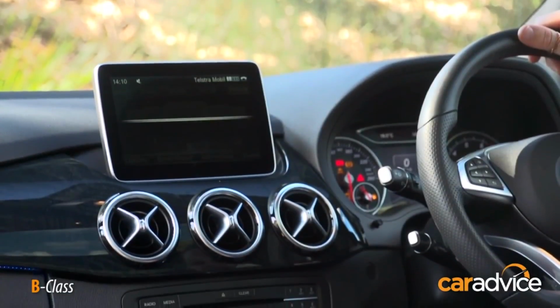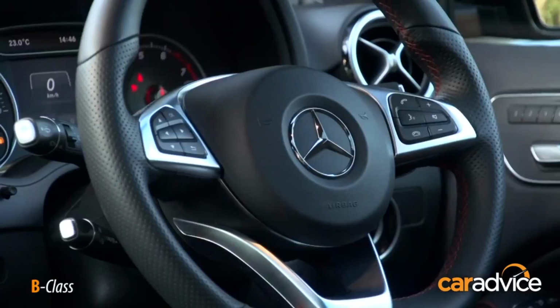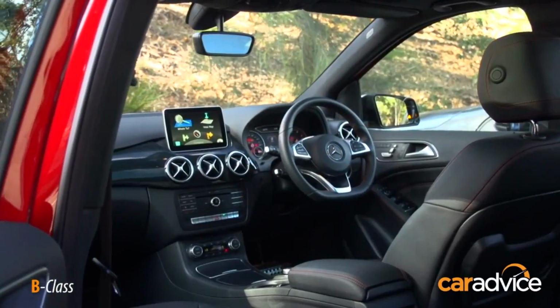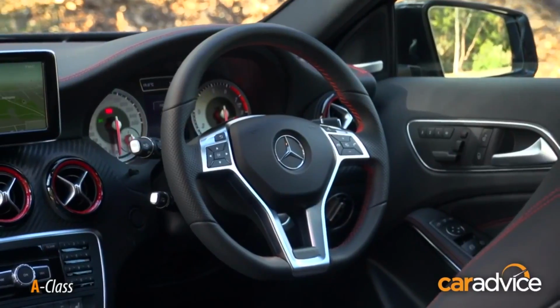Up front, the B-Class gets a different media interface with an aftermarket-looking map system, but the most up-to-date menus. The B-Class is obviously a hugely practical car, but it isn't as sporty on the inside as the other baby Benzes. In the front of the A-Class, there are sporty bucket seats that add to the go-fast intent of this model.